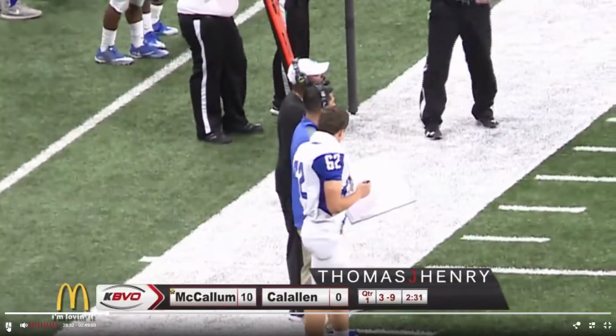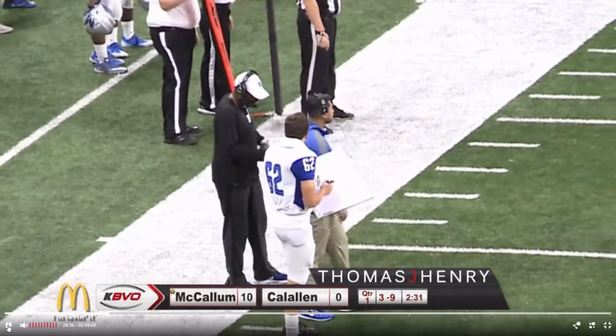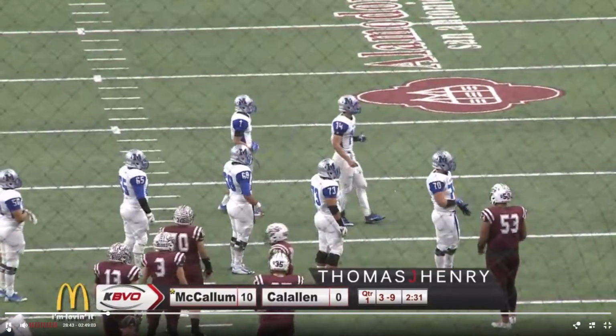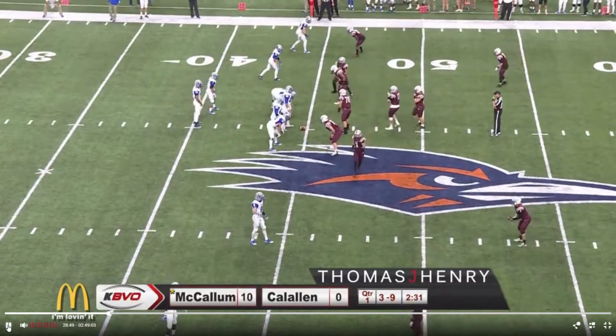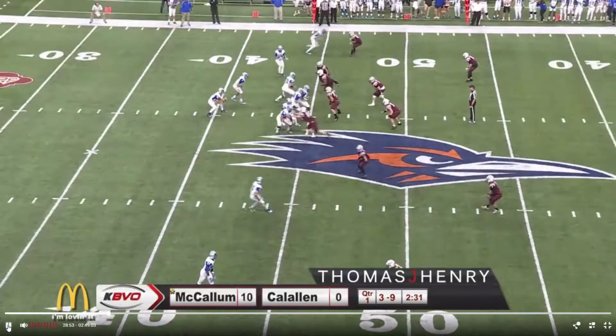Yeah, that's exactly right, Roger. Many offenses, spread offenses in this day and time, are flipping the ball out to the perimeter when they have favorable numbers. It might have been good that Perez threw this ball high. We saw the play by the defender jumping in the passing lane, so he threw it to mom and dad up in the stands. So, 3rd down and 9 for McCallum.